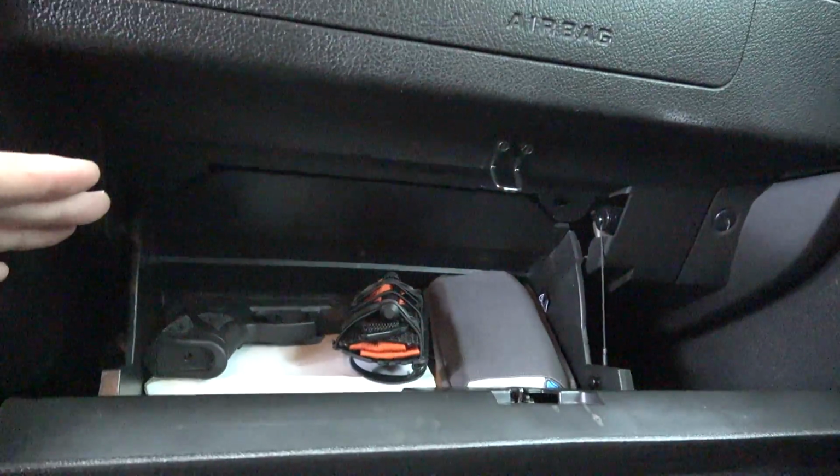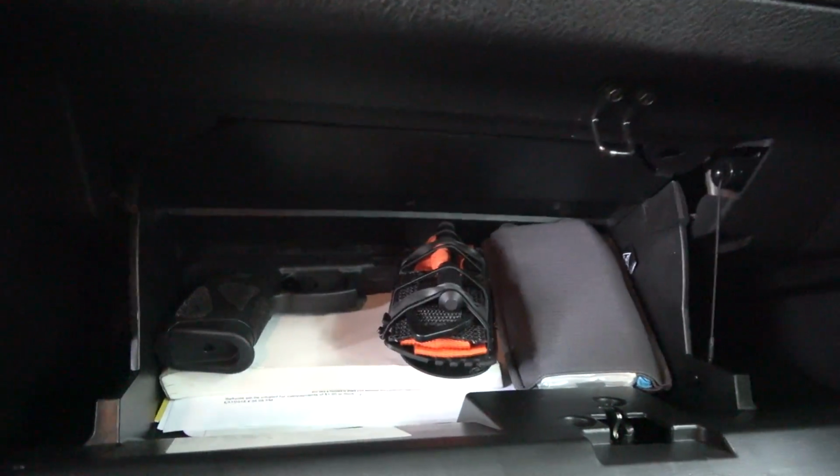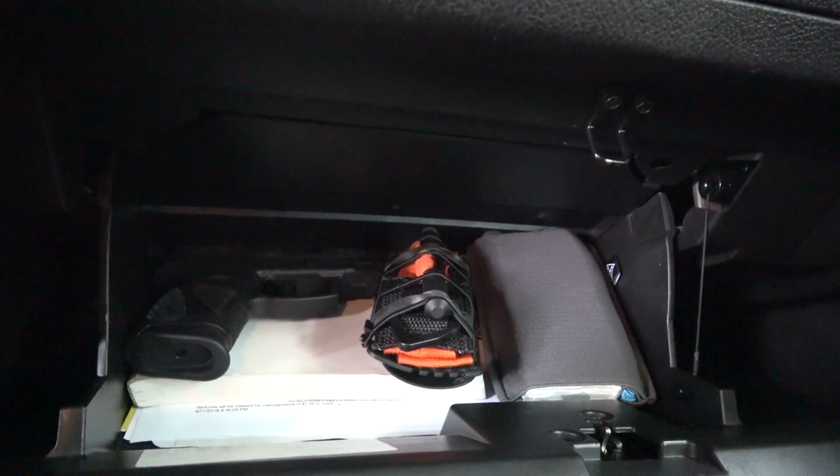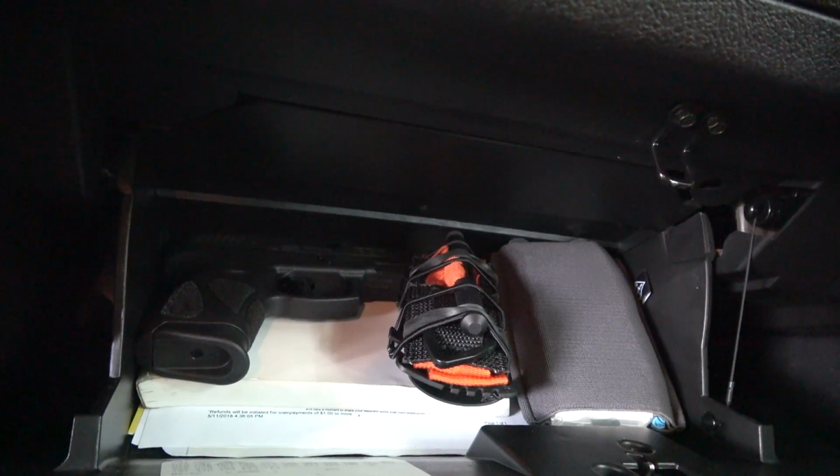In my glove box, I typically keep the papers that I would need if I get pulled over. I keep them up in the visor. But here I have a little mini trauma kit. This is for your pocket. I usually keep this on me at the range, so I like to keep it handy at all times.